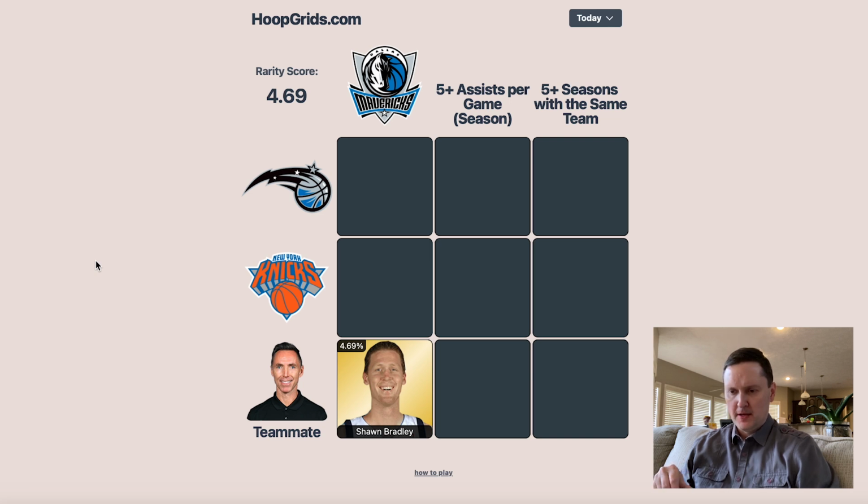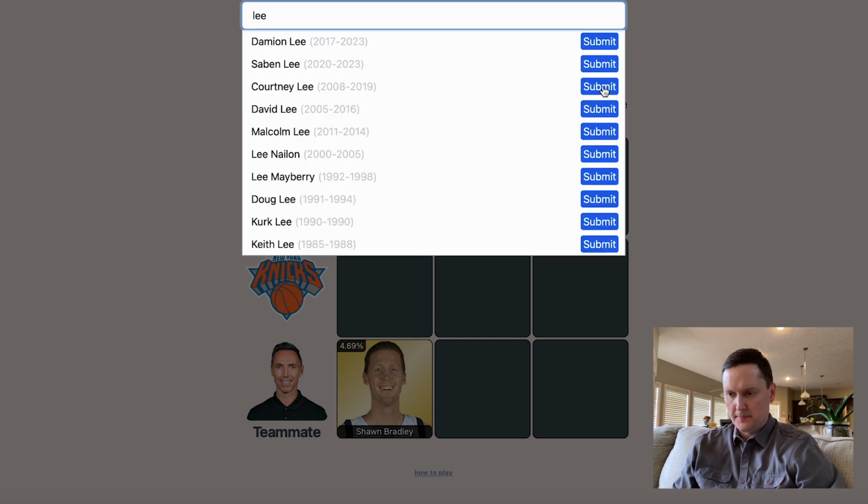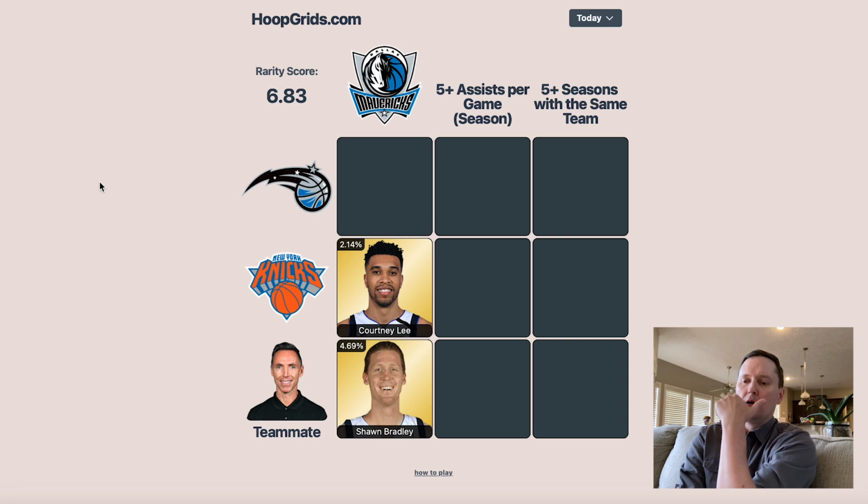Okay, so who played for the Mavericks and Knicks? So it's one of those things, I know Courtney Lee did actually. So let's put Courtney Lee in there. 2%, that's not bad. Mavericks and Magic. And from what I understand, this rarity score here, you want to get a pretty high rarity score.